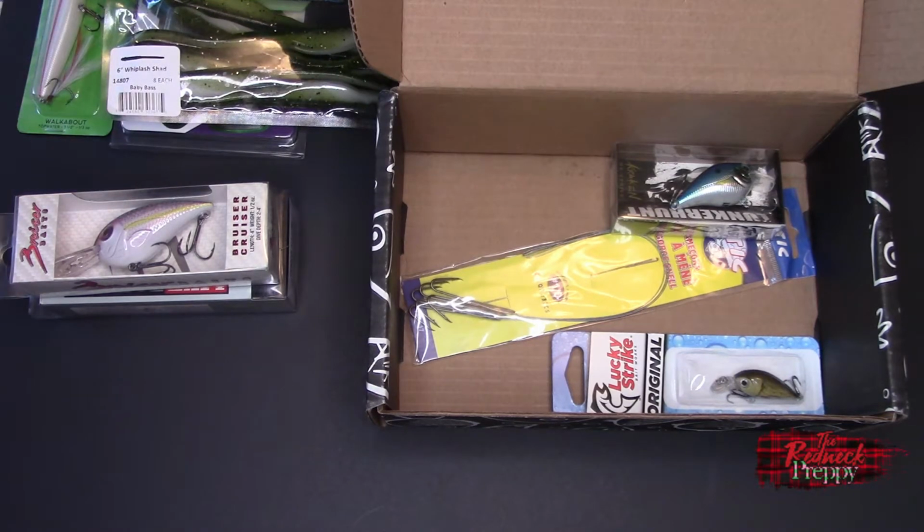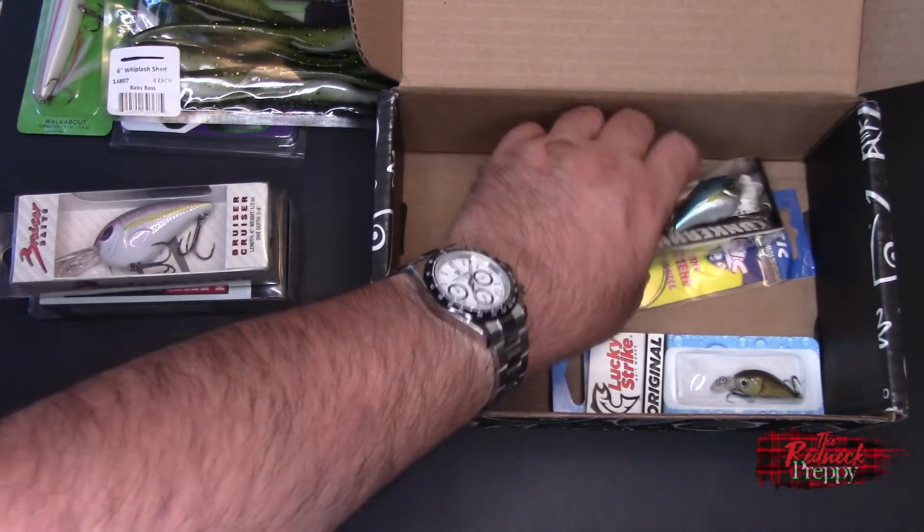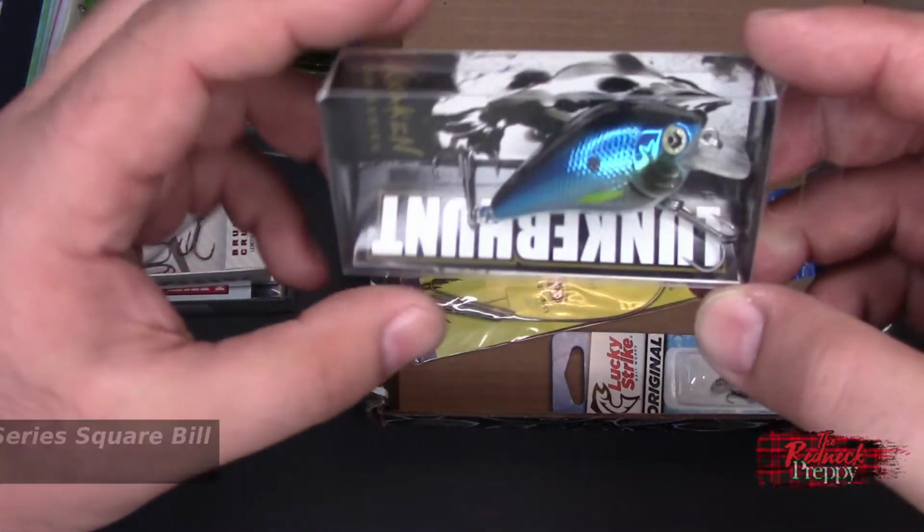Oh, now the place smells like whatever stuff they put on there. Okay, whoa, what the hell is this stuff? Alright, well, let's keep going. Alright, see some things I already don't like.